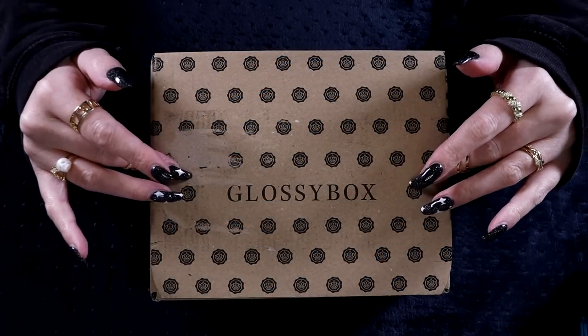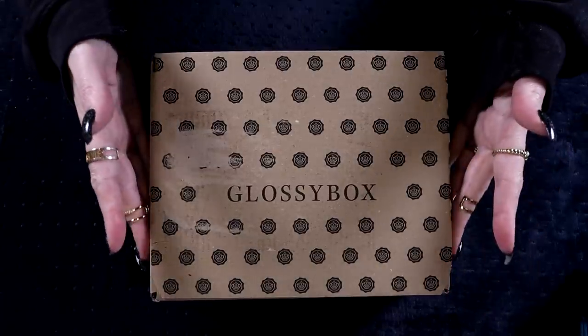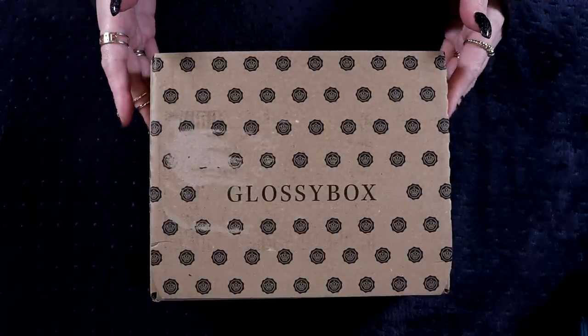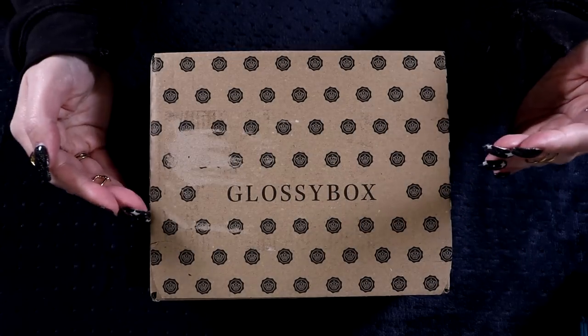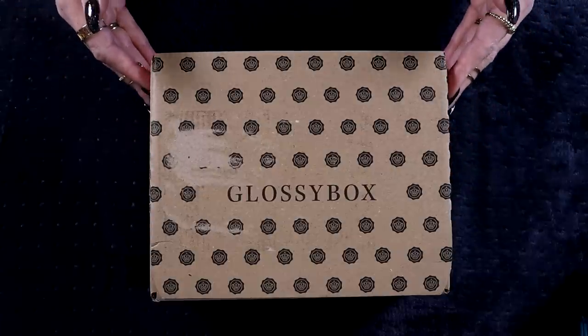This evening I am unboxing. Still my favorite, guys. Nothing has taken over Glossybox as my favorite, and it's still the cheapest of them all. I don't know how they do it, but yeah.